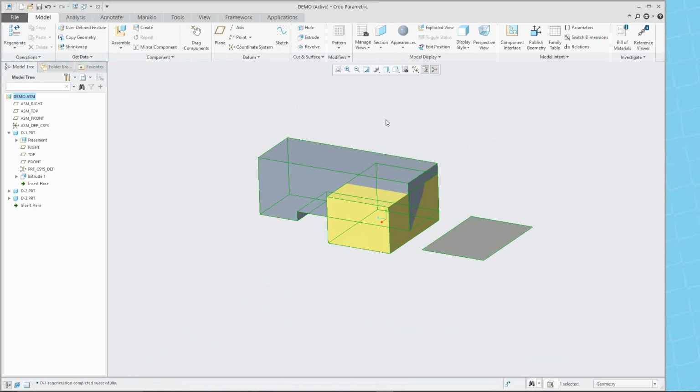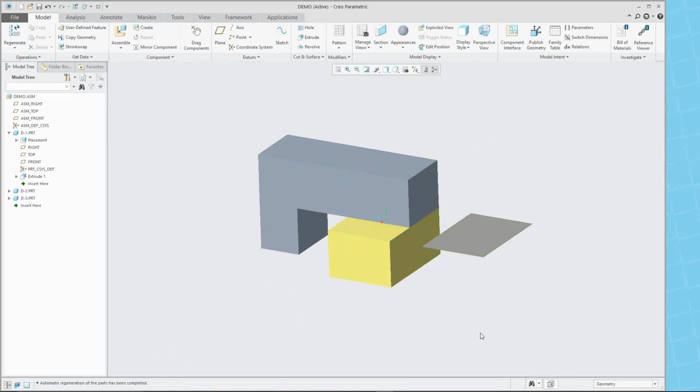Now that I'm in the assembly and it's active, if you look down here once again, this also needs to be regenerated. Because now with that part being updated, the assembly itself needs to be regenerated. So I'll select the regeneration down there, and now it simply updates the regeneration on the screen.